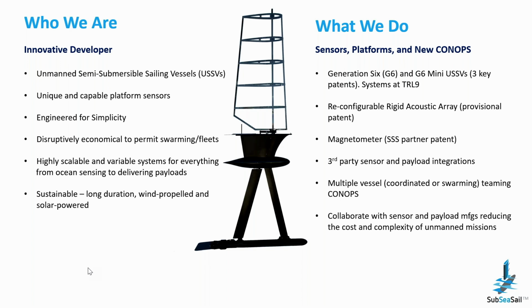and turbidity assessments. We also have the Gen 6 Mini USSV, which is about 60% less in weight, about 14 kg. We have a reconfigurable rigid acoustic array on the sensor side, for which we have a provisional patent. And this is a very low-cost sensor. When we put a swarm, say 3 or more of our vessels, in a broad area, we are confident we can detect things that haven't been detected before, such as unmanned underwater vehicle intrusion, anti-submarine warfare applications, marine mammals, etc. One of our partners and lead engineers also has a patented magnetometer that we'll be adding to our sensing capabilities.